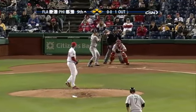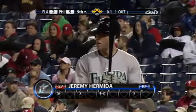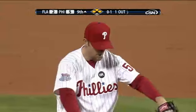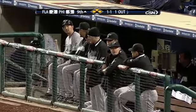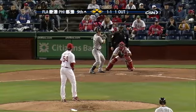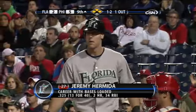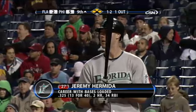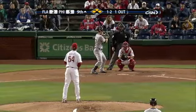Here's Jeremy Hermida. And Hermida takes a slider for a strike, and it's 0-1. That one dropped in at 86 miles an hour. Hermida has 2 hits in 3 at-bats against Brad for his career. Phillies infield is set up to turn 2, trying to get out of this inning and not give the Marlins and their dugout any thought of staying in this game. Seen some pretty good numbers tonight with bases loaded for a lot of guys. And you see Coghlan on third, Ramirez on second base, Bonifacio on first. 1-2 the count.